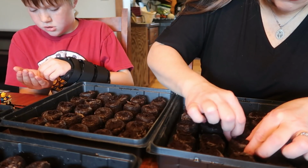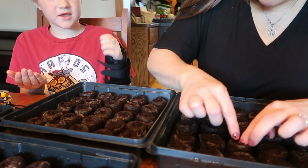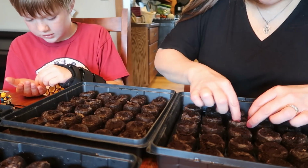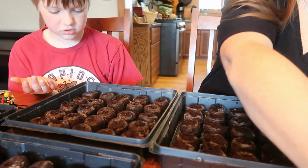Do you know what's weird? The seeds are so small, they grow into the biggest things. I know. The broccoli last year was enormous, wasn't it? Yeah. Hopefully it's like that again. Yeah, I hope so too. Okay, I have extra seeds.